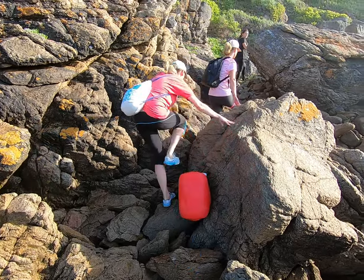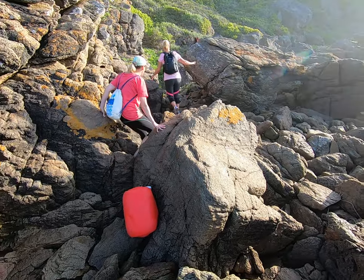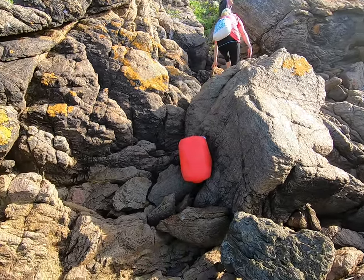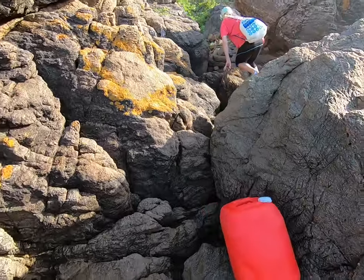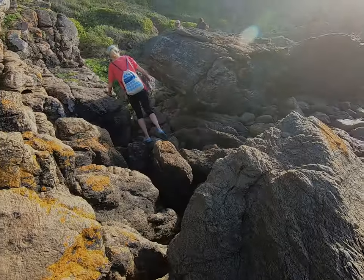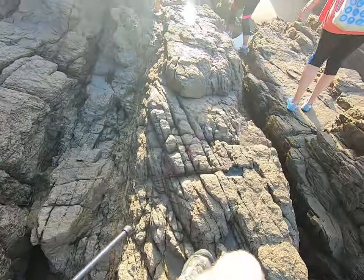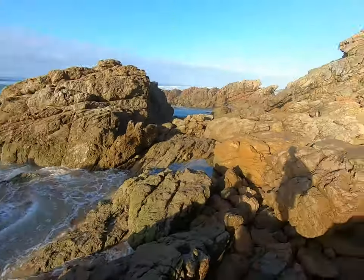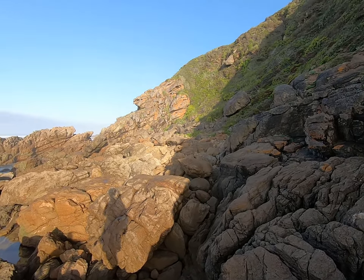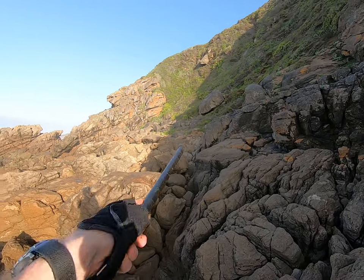So yeah, this bit over here, quite bouldery and takes some negotiation with navigation and careful maneuvering. 25 to 8 and just made it over the boulders now. We came around the top, along the vegetation line, over the rocks, through this little gap over here.